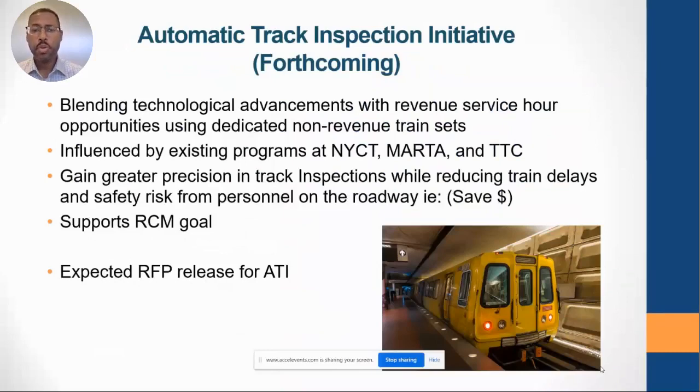WMATA is entering into a new wave of automatic track inspections through our ATI initiative, Automatic Track Inspection Initiative. We're looking to blend the technological advancements within track inspections with revenue service hour opportunities using a dedicated non-revenue train set. This is influenced by existing programs at New York City Transit, MARTA, which is in Atlanta, and TTC in Toronto, Canada. The goal is to gain greater precision in track inspections while reducing train delays and safety risk from having personnel on the roadway.